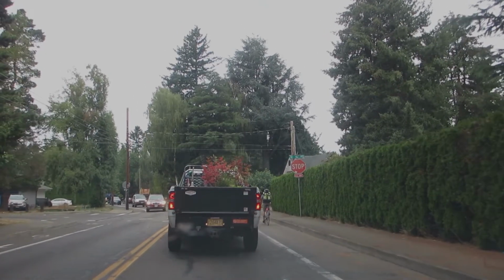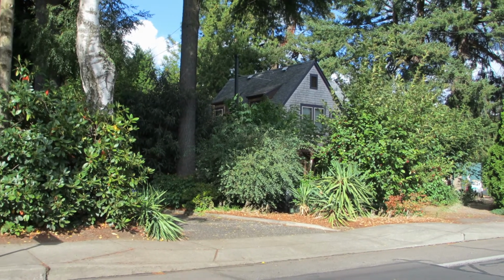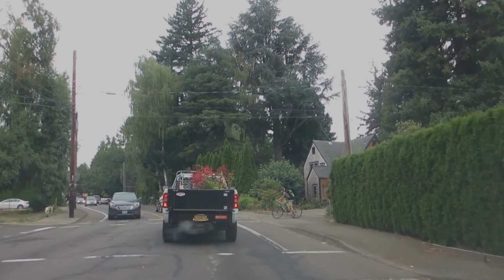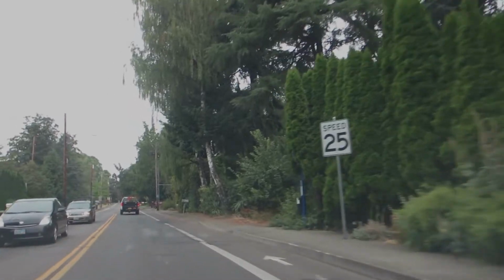And here, this Johnson Creek Road wends its way through the neighbourhood. Couple of stop signs, but all in all, it's pretty good. Of course, you've got your speed limits here, which is 25, as you can see, which is good because kids play in this neighbourhood too.